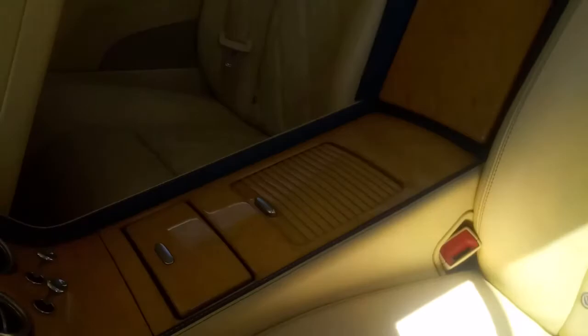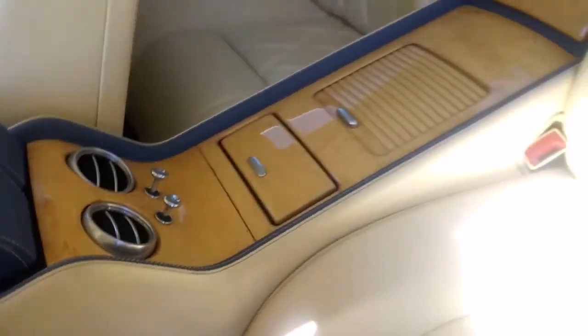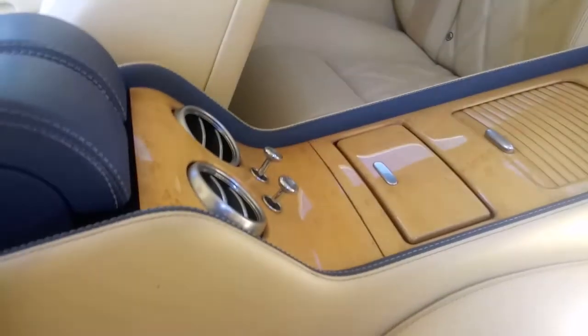It's the back of the Bentley GT. You also see the AC unit. You also got the floor mat as well with the big B right there. But you gotta love the craftsmanship. We also have the ability to roll up and down the windows from the back seat.